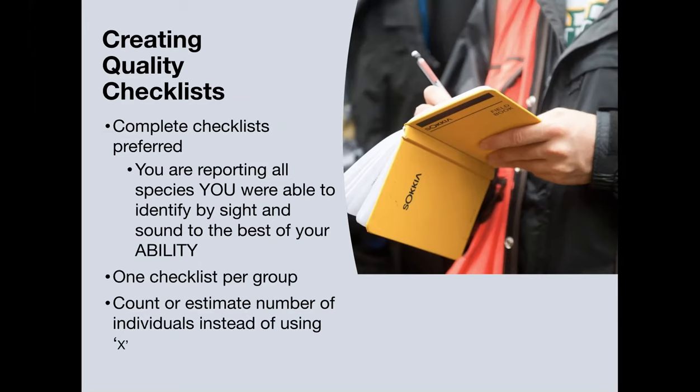And the other thing that they want is to try not to use an X. If you go somewhere and there are so many of them and you're like, oh, I don't know. Instead of putting in an X, there is a free class, how to use eBird, and it talks about how to estimate the number. So you don't really have to use the X. I think Deborah is going to mention the name of the class later. There's a free class and it talks about how not to use the X. Next.